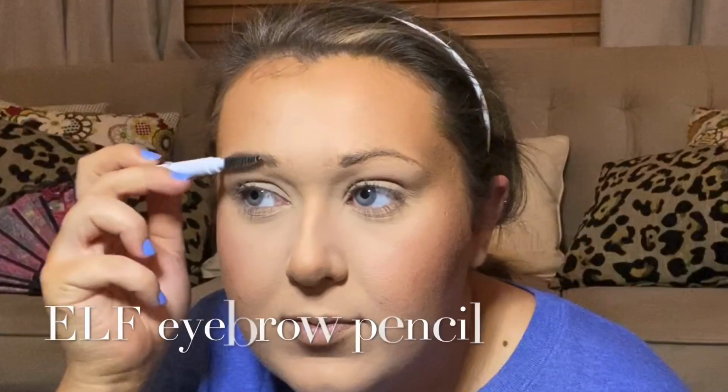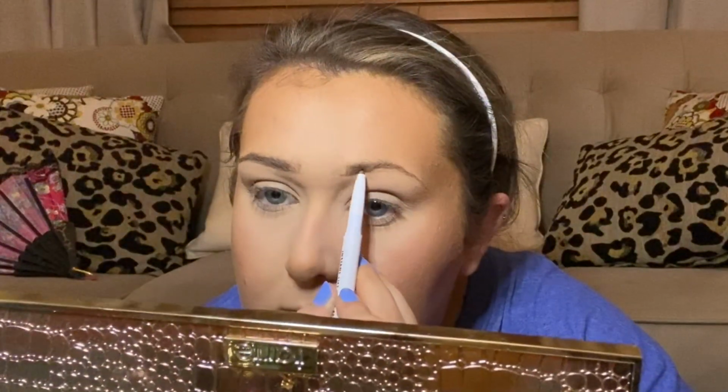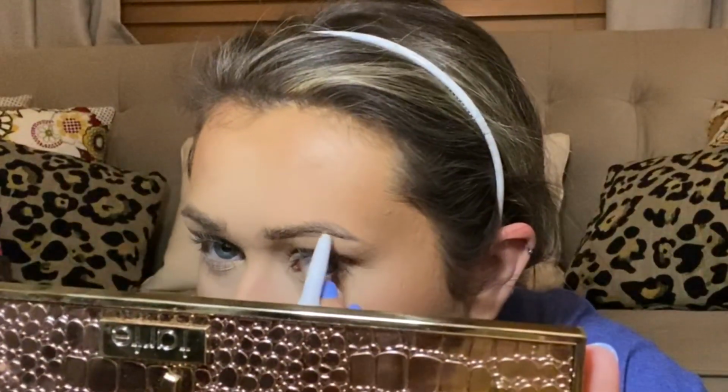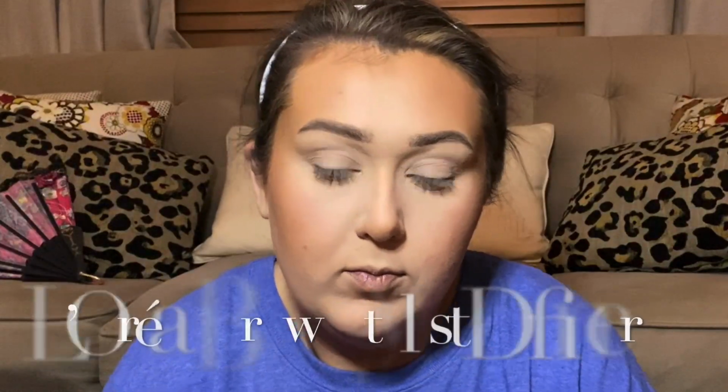Got to fan myself. All right, and then for eyebrows, I'm using my e.l.f. brow pencil. This thing is $2 and it's so good. But I start by etching out my shape at the front of my brow and under, and then I fill in the front, and then I go in and create my arch.